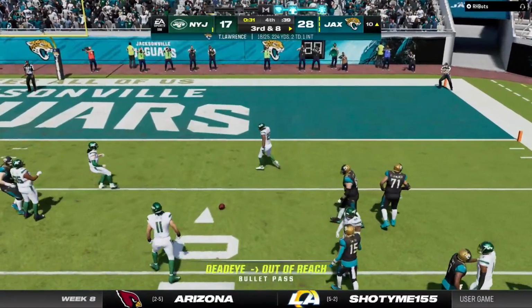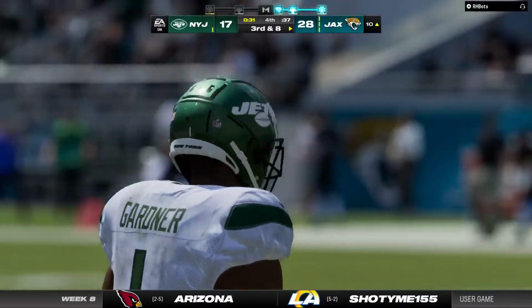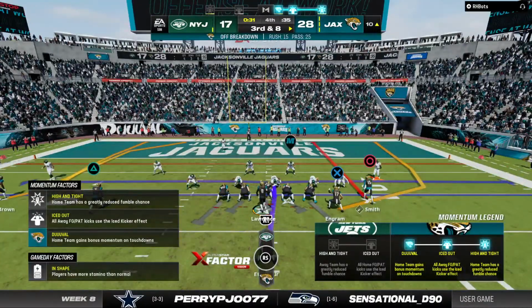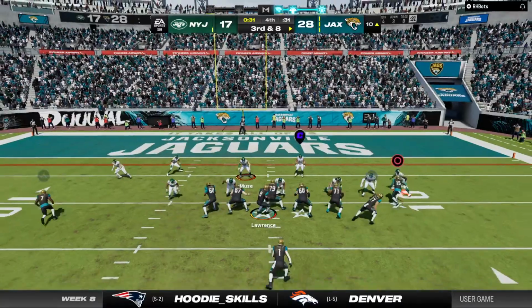They try to throw on 2nd down, but this one is incomplete. I see the surprise in your face there, partner. That is a rare incompletion from him. He's been on point this entire game. He has percentage completion-wise way up, not that time.